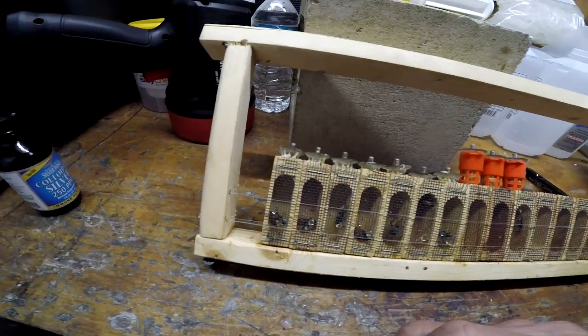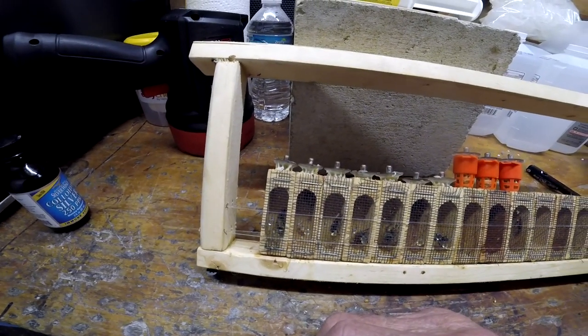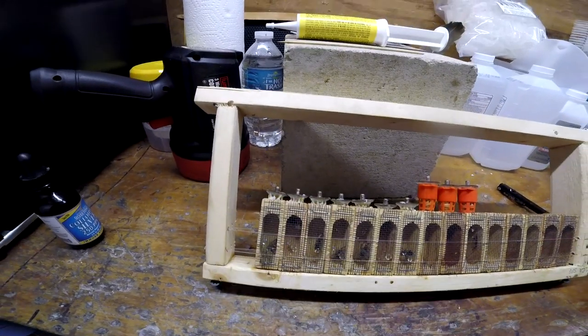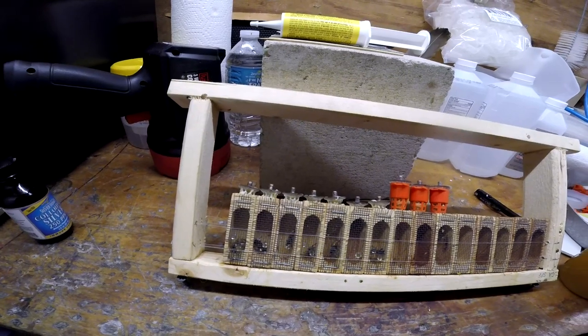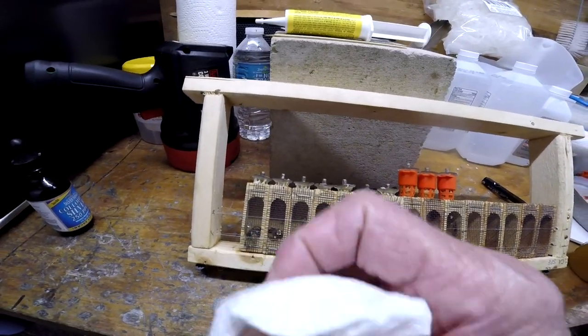We'll use a spritzer bottle, sugar water, 1-to-1 with just a little bit of vanilla extract in it. And we'll spray the bees down in the hive, smoke them back, squirt them down a little bit. Don't get too nuts with it. And then open the cage, let her crawl out and give her a little shot.